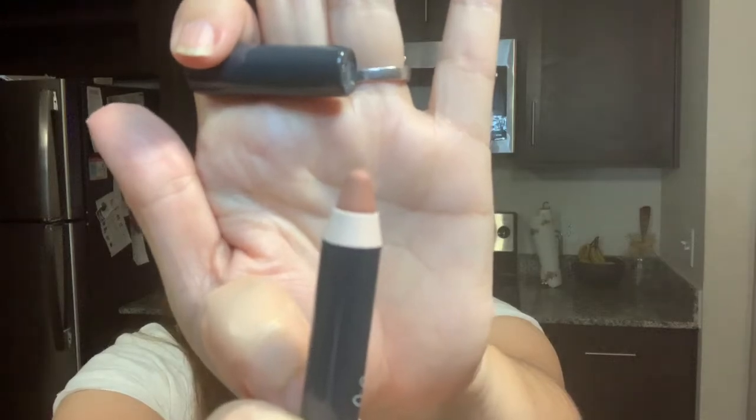So I'm definitely glad to get that, because if you think about it, the subscription is $24. So this right here just paid for my subscription box. All right, so that is what the pencil looks like there. And it's nude. So let me take a look to see how that looks here. And that's a pretty color.